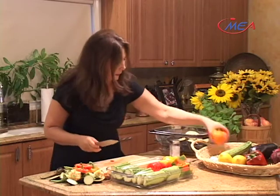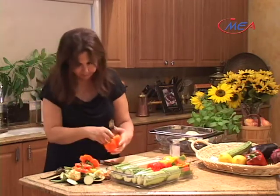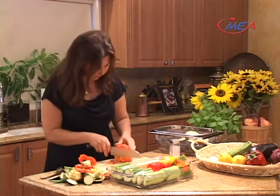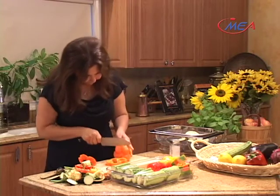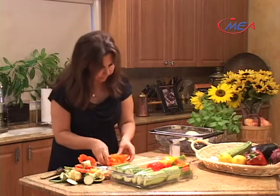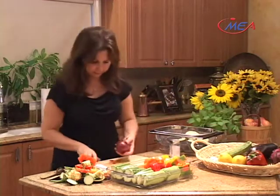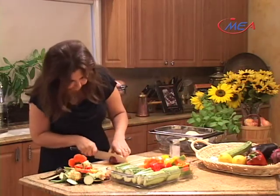Set these on the side, and lastly we'll use an orange pepper. Looks beautiful. And we need 2 red onions.